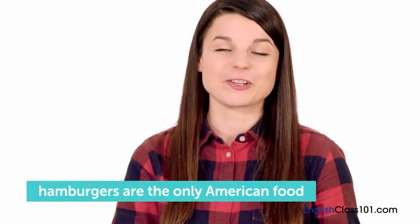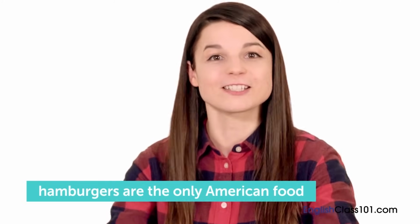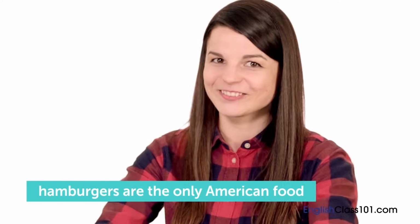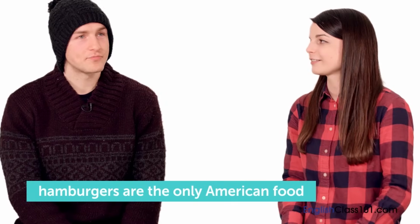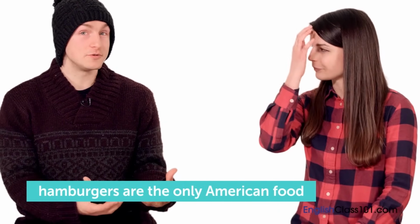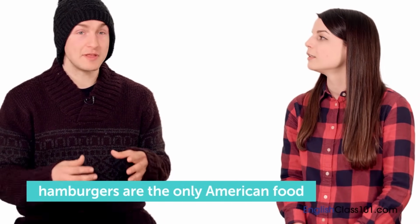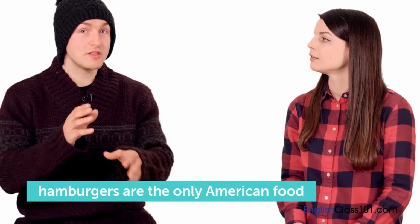American food is more than just burgers. That drives me crazy when people say, "Oh, you're Americans, you must love hamburgers, right?" Well, they're great, but there's so much other good stuff to try. Likewise, when you think hamburgers, you think fast food, right? And so that's the other stereotype: even if you want a good, authentic American hamburger, don't go to one of the fast food restaurants.